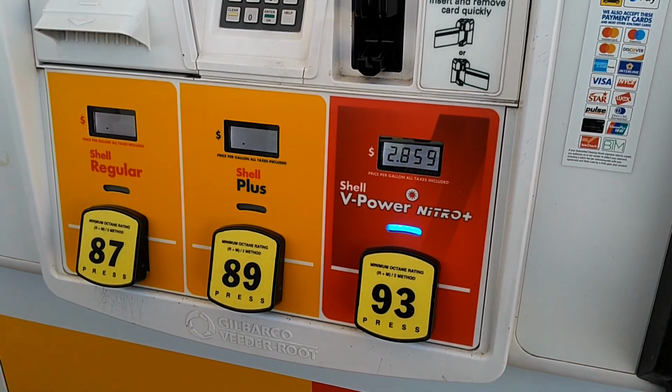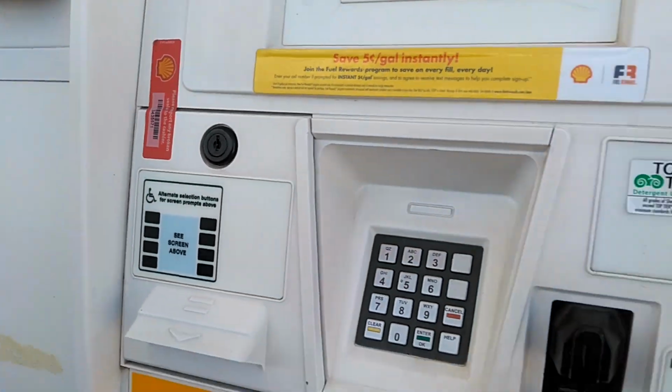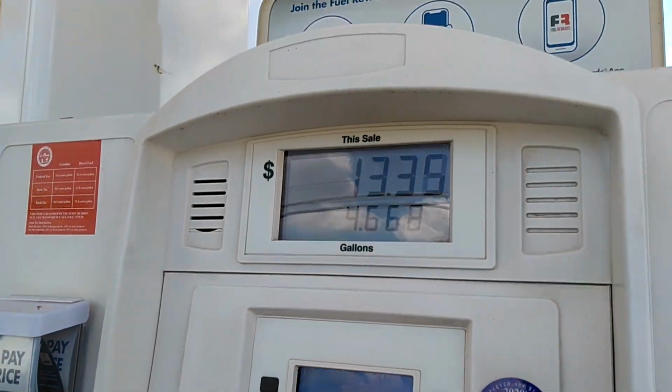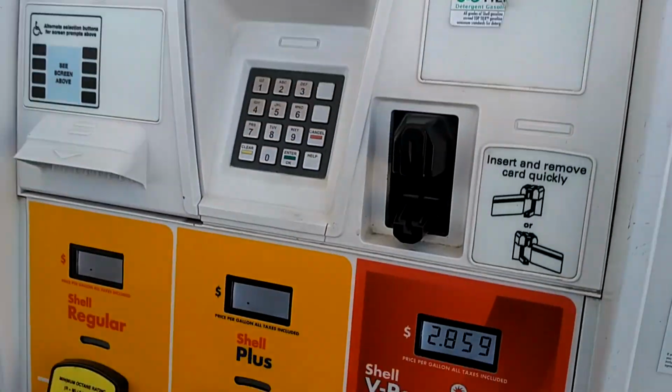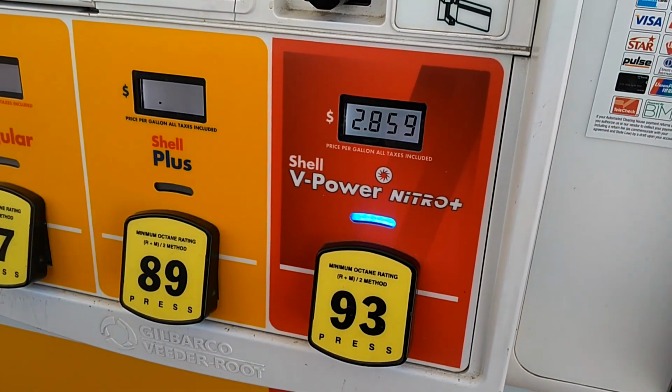$2.85 a gallon, Cincinnati, Ohio, 93. Got the seal. That didn't come off in my hand. Filling it up for my trip tomorrow. Over at Two Stack Jacks, they let me weigh the car. So that was nice, fun. Trying to keep it moving.